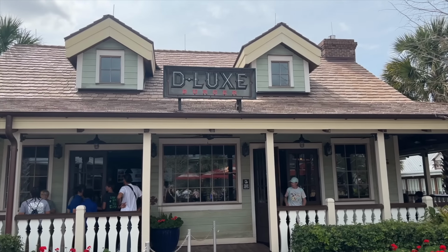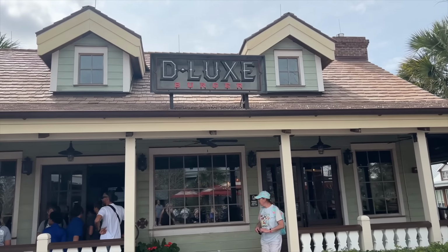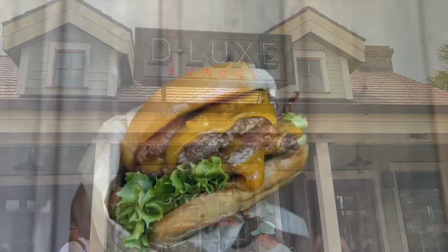Burger number 3, pretty much any burger from Deluxe Burger in Disney Springs. Now, this place boasts a bunch of gourmet hamburgers made of signature beef blend on fresh baked buns. Sometimes they'll have a limited time specialty burger too. If they have the French onion burger, definitely get it.